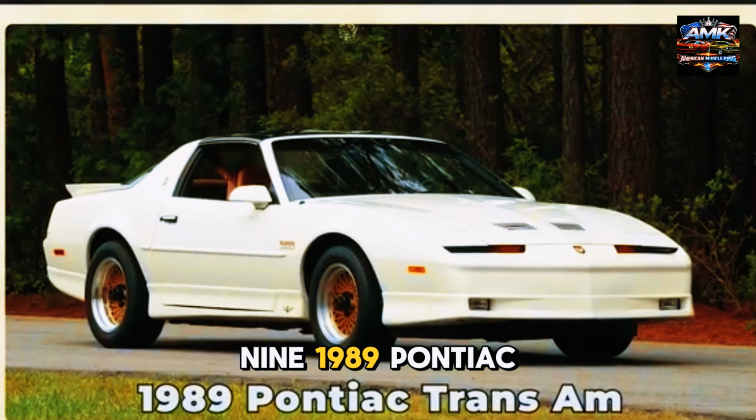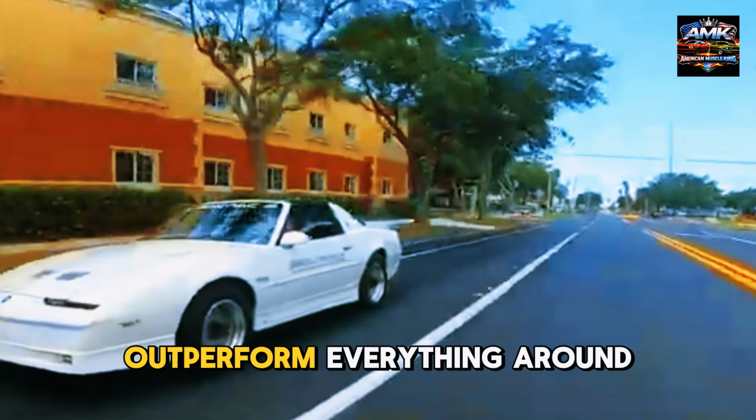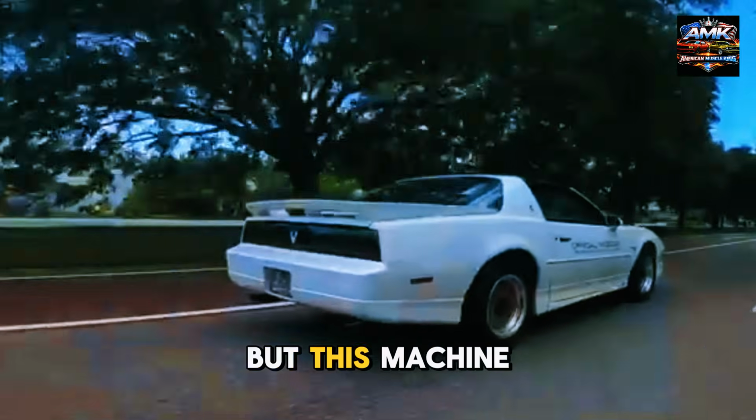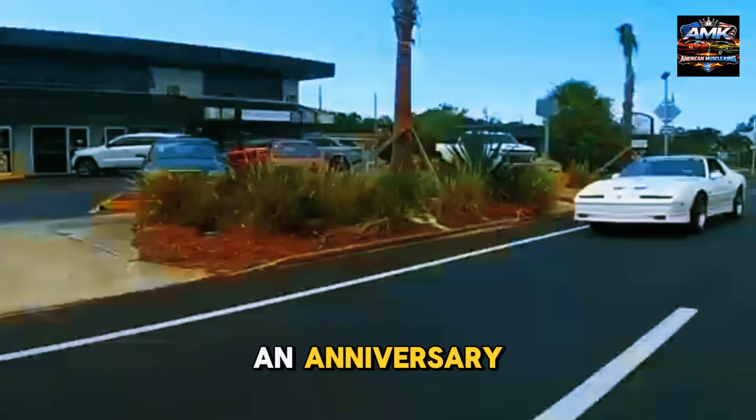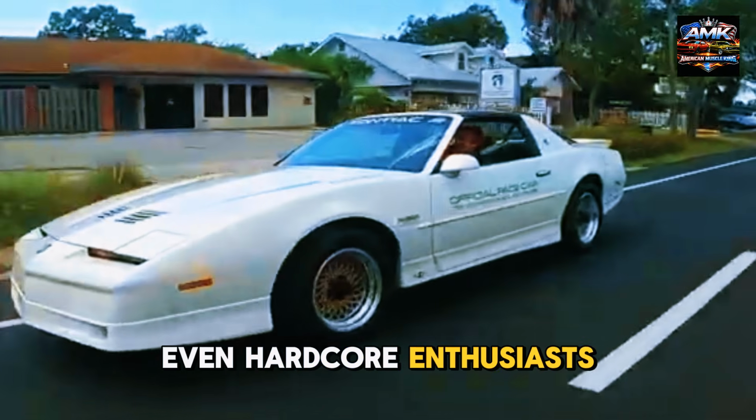Number 9: 1989 Pontiac Trans Am. Rarely does a celebration model outperform everything around it. But this machine didn't just mark an anniversary, it redefined expectations with performance that shocked even hardcore enthusiasts.